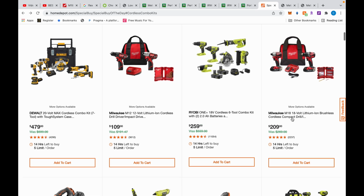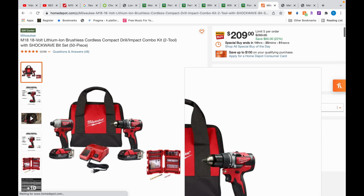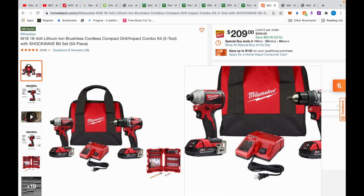All right, moving on. This Milwaukee deal, same deal. It's the same tool set except it's the M18. I will look at the specs on them, but again, I think this is a brushless set. Again, 199. Let's go look at this because I think these are 3.0 batteries. Let's see. Let's look at this kit.